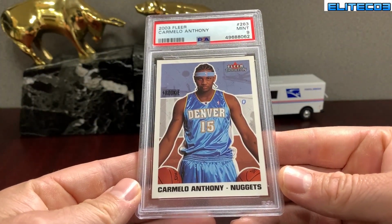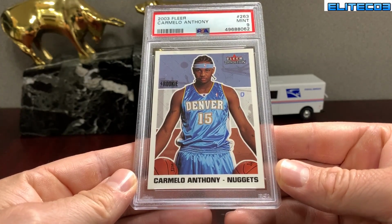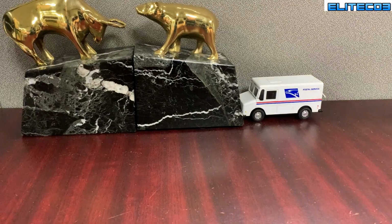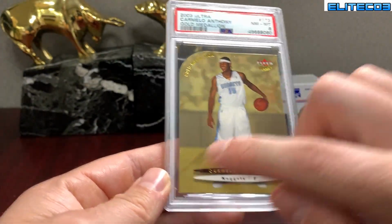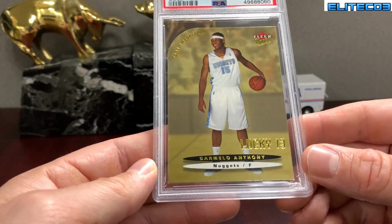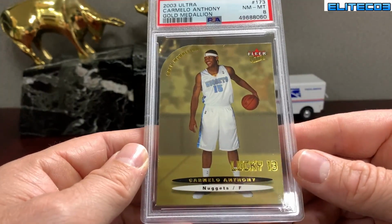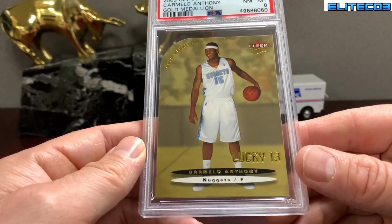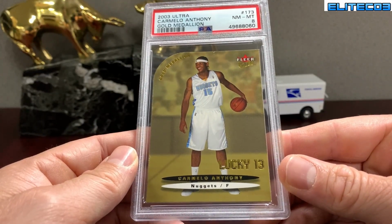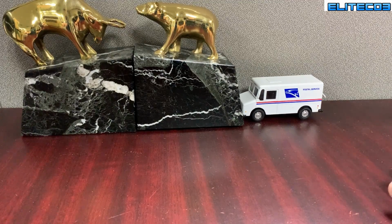(2003) Fleer Carmelo. This is the Fleer Tradition. I'm at 9 on that one. Here's your gold medallion. These kind of have a little flaring at the bottom, so an 8 can make sense on a card like this. I actually once got a LeBron 10, and it had the flaring, so I guess it just depends. I definitely would not have graded it as a 10.